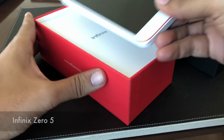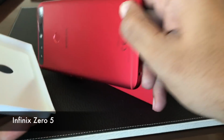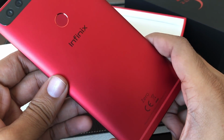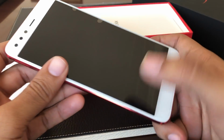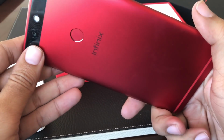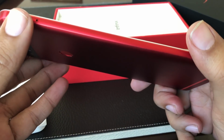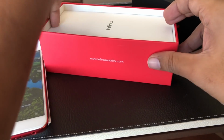First of all, of course, we get the device up front, and I must tell you the red color we have here is really gorgeous. Most companies market primary colors as gold and black, which they have, but they've chosen red as their primary color for the phone, and this looks really nice. Now let's get to the other things.